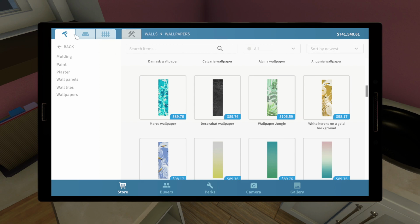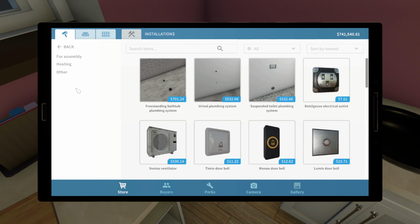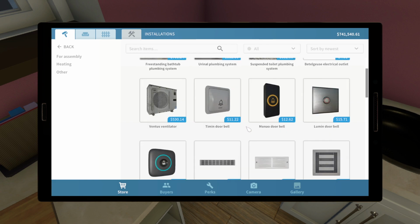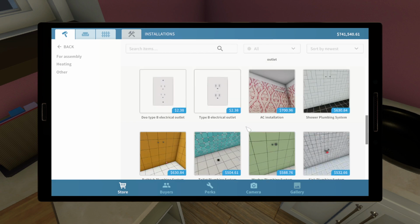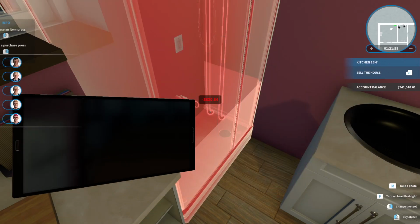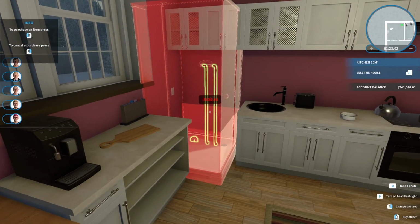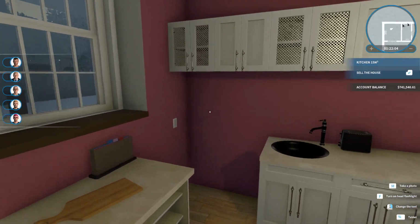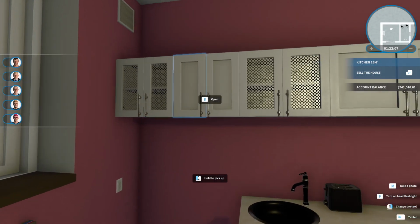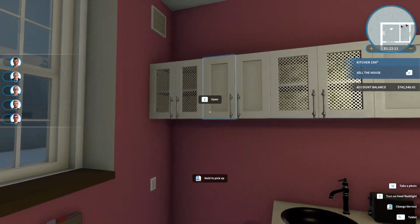Okay, now let's go in. Go to installations and we want a standing shower. There's still stuff in the way, isn't there? Well, we'll see. Shower plumbing system. Is that it? It'll let you know if it'll fit or not because it'll be green. Oh, there's stuff on top. Okay, should we get rid of these? You're gonna have to sell like four of them. Should we sell them or should we just randomly move them? Oh yeah. Oh no. Move that.